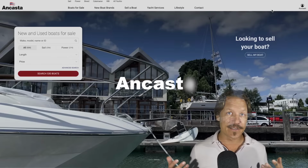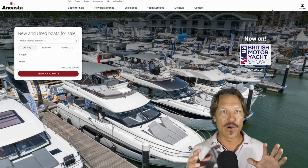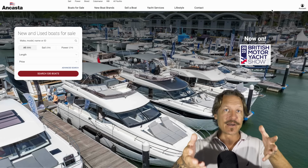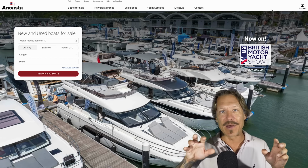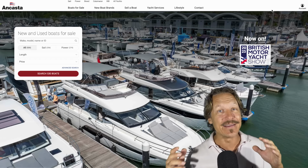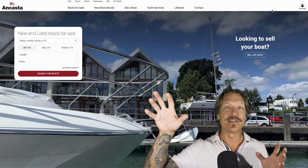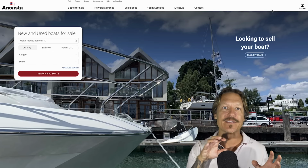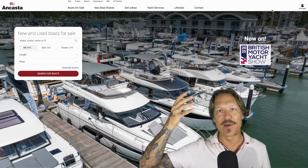Okay, and then we have Ancasta, which is a very, very good site for Europe. And I know that most of my demographic, most of you guys out there are Americans. But if you're looking for a cruising boat, looking in Europe and buying in Europe is actually not a bad idea because you can get good deals and it's not hard to leave there and sail across the Atlantic that direction. It's pretty much all downwind. It's like put a sail up and go.